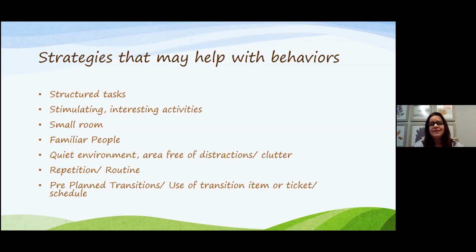Repetition and routine, pre-planned transitions. Sometimes we'll use a transition item, so it can be just something, a car or a toy, or even a ticket or a picture schedule to help with transitions.